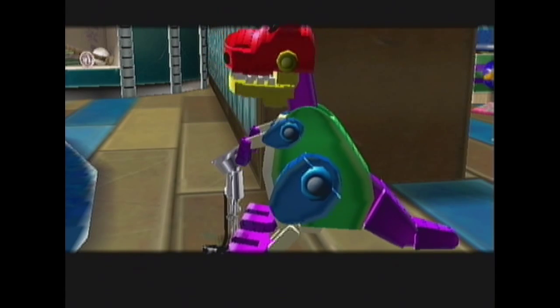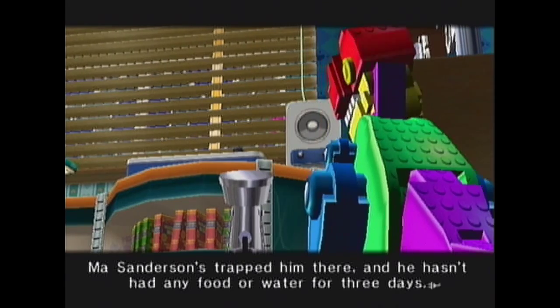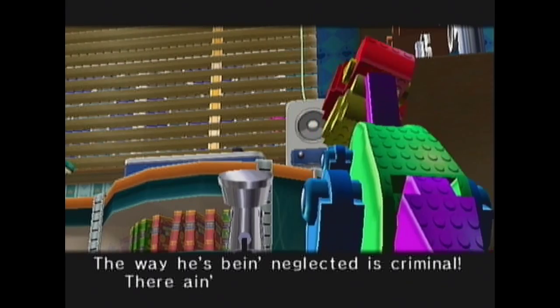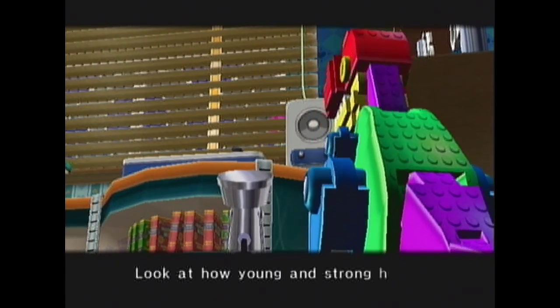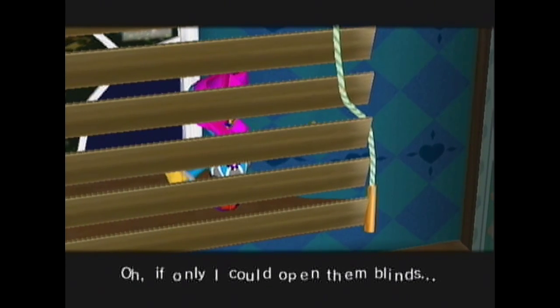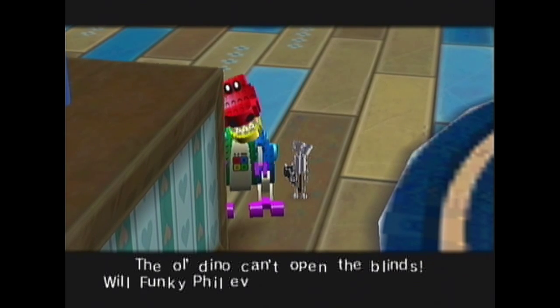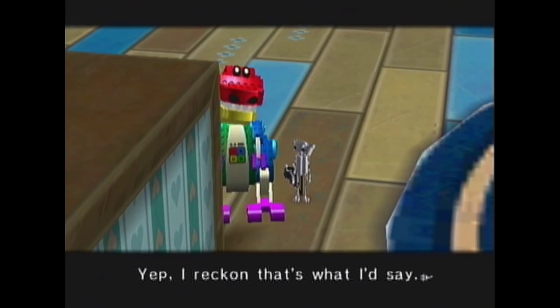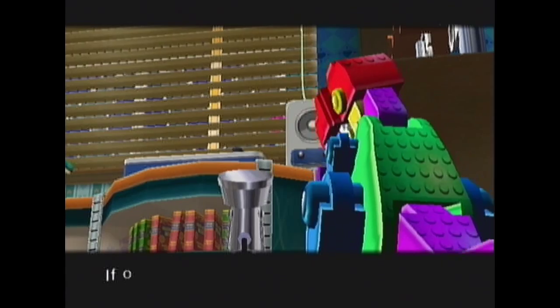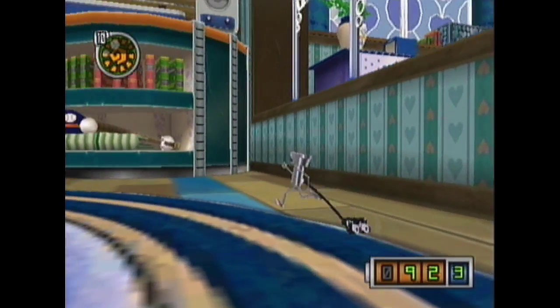Hello. That's me. You have tidy little arms. What is that? The heck is he? Is that a flower? Funky Phil, huh? Hint, hint. Well, I guess I know where we're trying to head next. Okay.